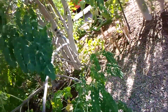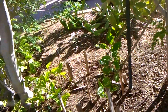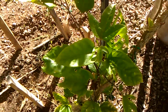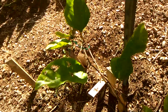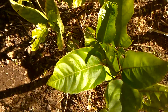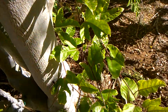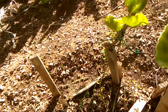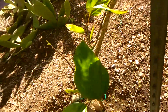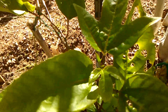But look at that passion fruit flapping in the wind there. I got 2 on each side. And I think they like companionship. They like to touch each other. See? The ones that grow the best are the ones that connect to another plant. Especially with some species. But these are doing very well. I'm pretty happy with them.